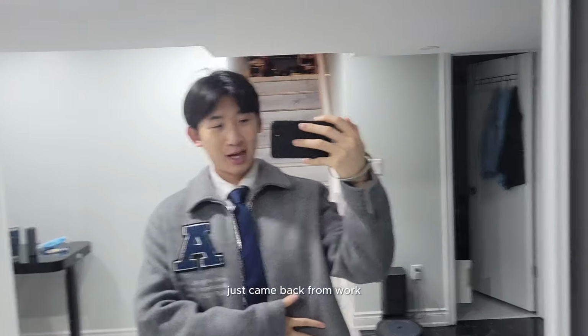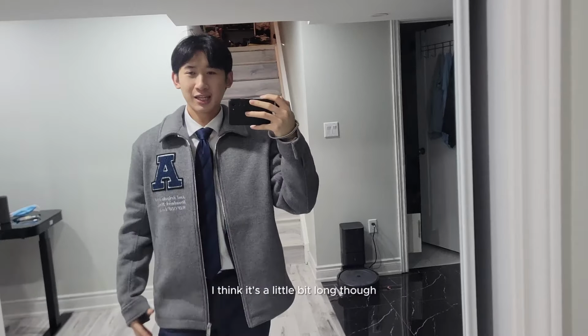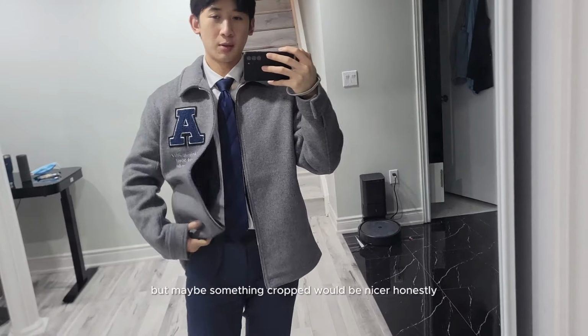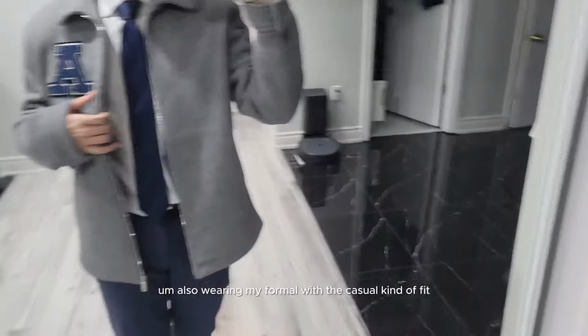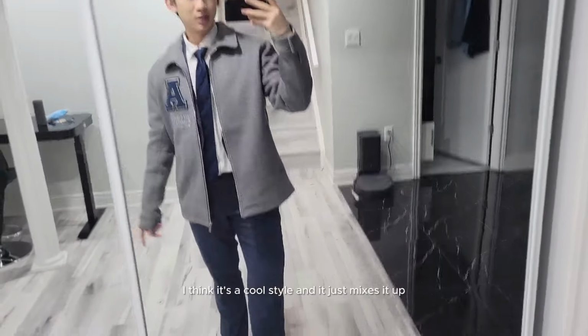Hello, just came back from work. Look how cute it is. First of all, I love this jacket. I think it's a little bit long though, especially the arms. It kind of covers me, but it's not too bad. But maybe something cropped would be nicer, honestly. It's obviously gonna make your body proportions look nicer. But also wearing that formal with the casual kind of fit, I think it's a cool style and it just mixes it up.